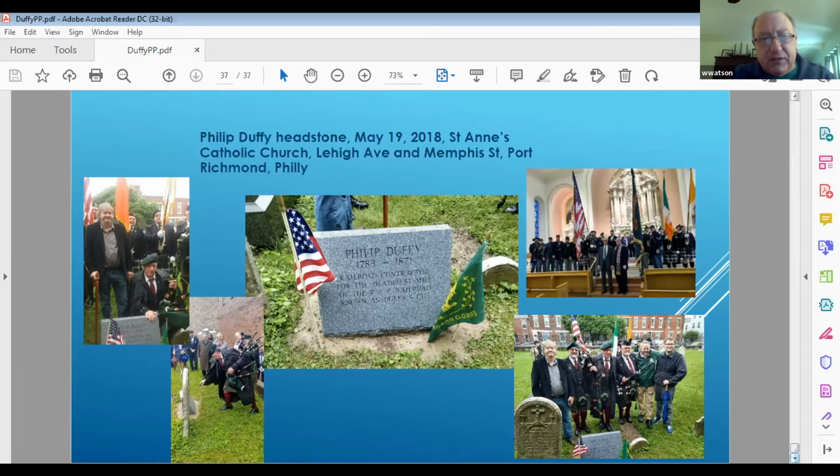It's important for the Irish community in Port Richmond to understand that they're part of a bigger network of Irish labor across the state. And the reason why Duffy was there is because this was very heavily a Reading Railroad neighborhood, and his last contracts were with the Reading Railroad. He had contracts with the Philadelphia and Columbia, the Westchester, the Reading Railroad, and the Pennsylvania Railroad later. God knows how many he actually had. Yeah, and then he had contracts with the city of Philadelphia.